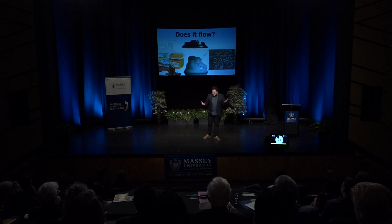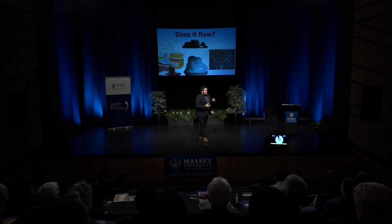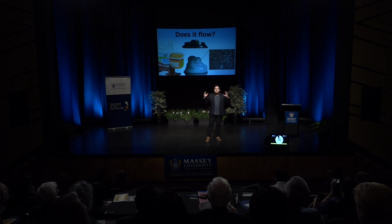So what does this all mean? What use is it? Who cares if your soft material is solid or liquid? Well, as I mentioned earlier, soft materials are everywhere in this world. And now I can actually control how solid-like or liquid-like they are. Now we can squeeze the bottle and get that last little bit out. Now I can get that last little bit of tomato sauce out of the bottle. Thank you.